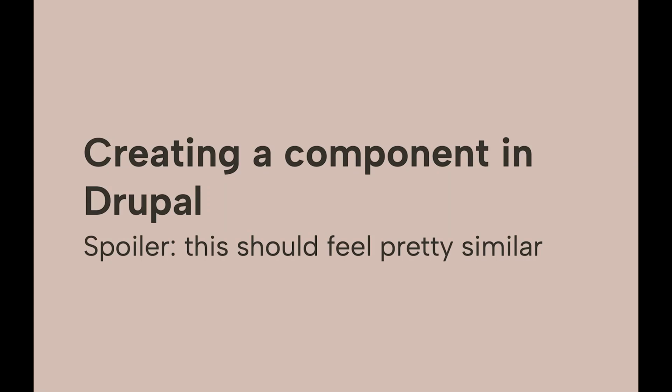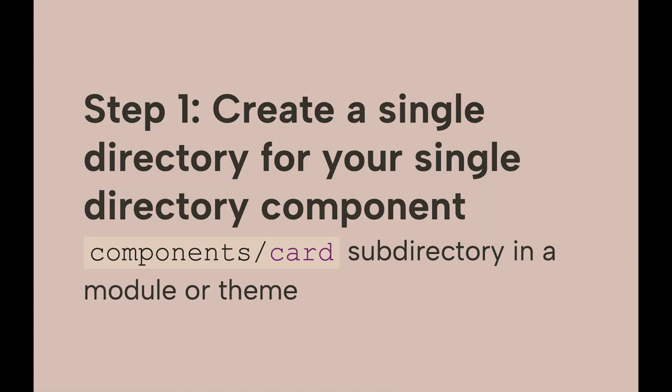So that was building it out in our prototyping tool of choice. Now let's go through the process of integrating it into Drupal. It should feel pretty similar to what we talked through, which I think is a great thing. I was impressed and surprised at how well single directory component concepts map to more generalized front-end component concepts.